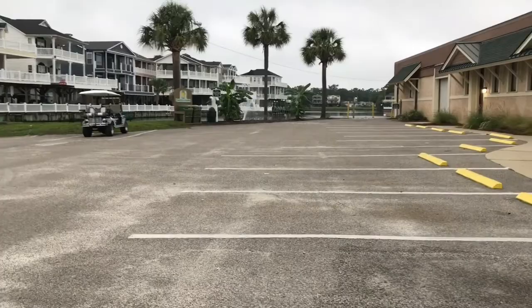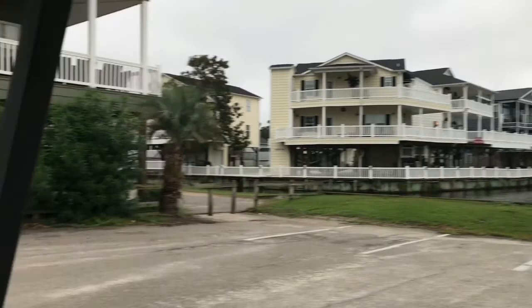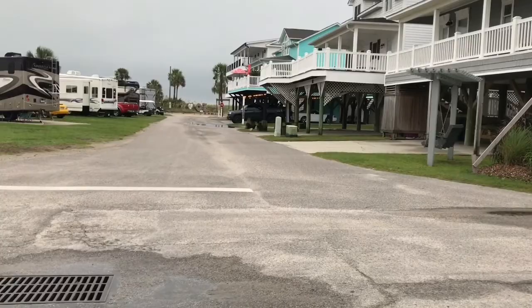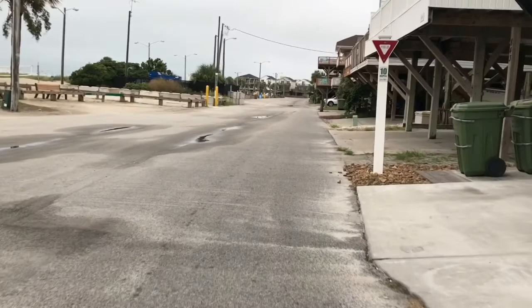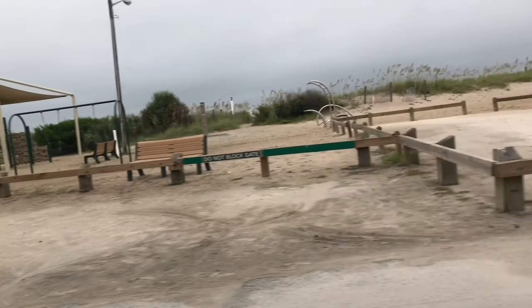Beautiful lake out here, one of many, about 8 lakes. Back to my right, lots more rental properties down here at Ocean Lakes Family Campground. Down here is a very popular area. This is where a lot of the recreational stuff is.